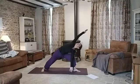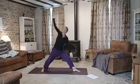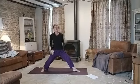Really reach your left fingertips up towards the ceiling. Really stretching your shoulder and your side body. Okay, inhale, come up and release.